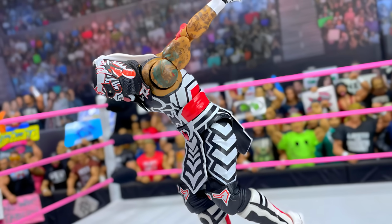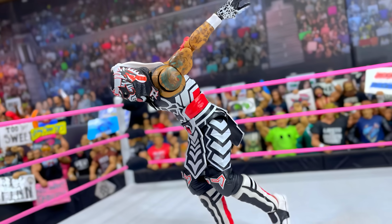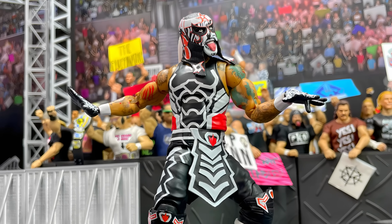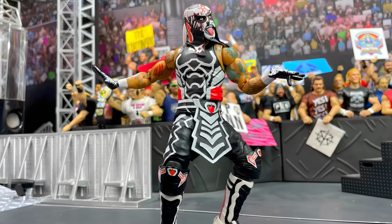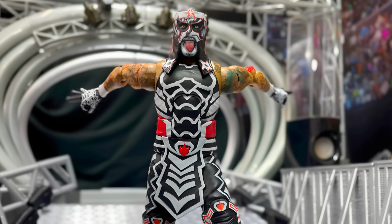If I had any cons about this figure or anything I do not like, it would be the QC issues. There's some QC issues, there's some paint issues. DIJ is not completely clean on the interchangeable mouths. Paint apps on the torso specifically, I've seen on a few different people's, is not that clean. I think mine is better than some others I've seen, thank God. But that would be my only gripe, and I really dig the interchangeable mouth thing.